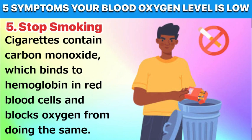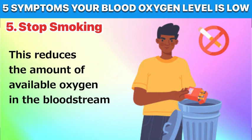5. Stop smoking. Cigarettes contain carbon monoxide, which binds to hemoglobin in red blood cells and blocks oxygen from doing the same. This reduces the amount of available oxygen in the bloodstream.